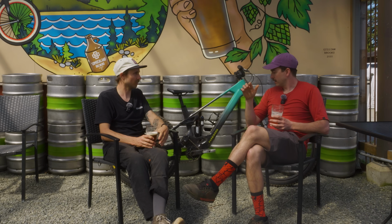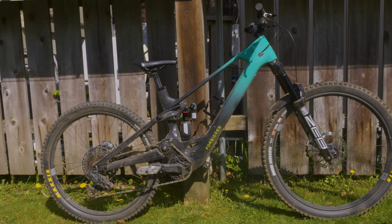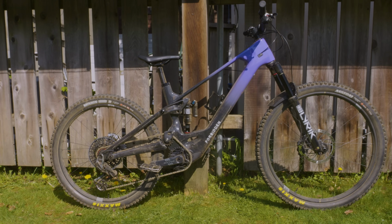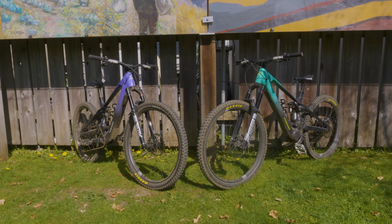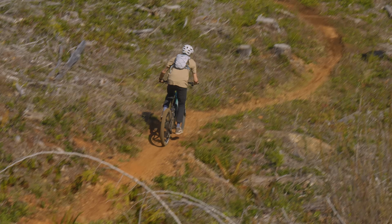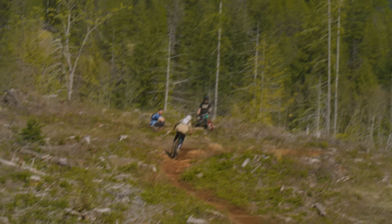So yeah, with those shorter things, the Core comes with a ZEB and a Vivid at 160, 150, and then the LitE has a 150 Lyric and a 140 Super Deluxe. And like I said, identical frame, just a different stroke shock and the shorter fork. Also, you'll have a 600 watt-hour battery, the smaller battery in the LitE, and then the 800 in the Core.